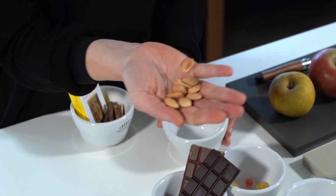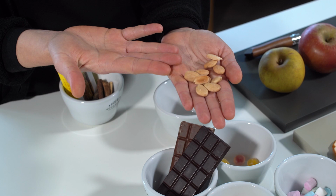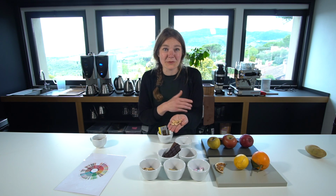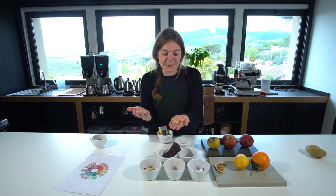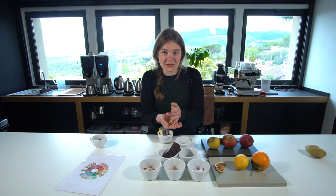Almonds. Let's talk about almonds. Almonds are super nice, but these ones are roasted. So it's a combination of flavors. You have a roasty flavor, which could be, for example, a description for the roast style, rather than for the variety itself. The variety itself would rather be, for example, a raw almond which you pick from the tree before it was processed or roasted.